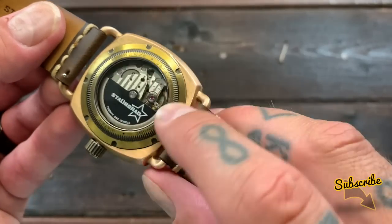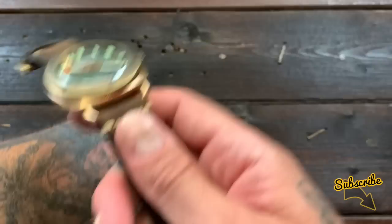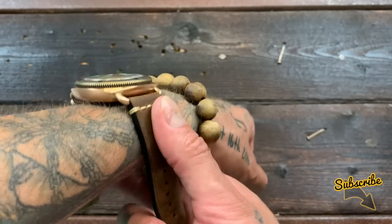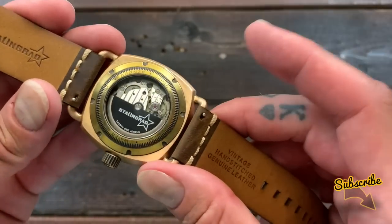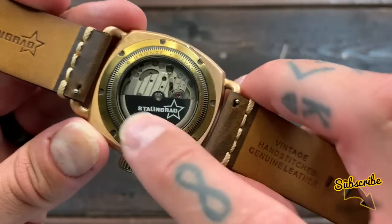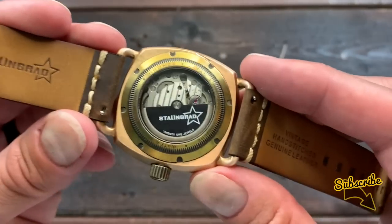This case back being stainless steel with an antique finish means that it sits off the wrist, so the watch actually kind of floats above the wrist there, which means that you're not going to get any oxidization or skin turning green from the case itself. A lot of bronze watches that I've seen have kind of a stainless steel back that is silver, highly polished silver, which doesn't fit the overall look of the watch in my opinion.